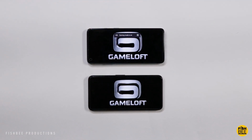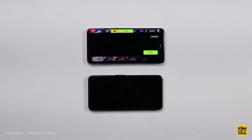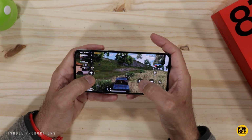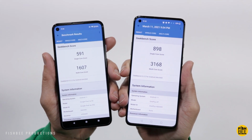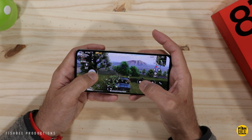Performance-wise, you get 8 gigabytes or 12 on the OnePlus 8T, but you only get 6 gigabytes of RAM on the Pixel 4a 5G. You also get a Snapdragon 865G on the OnePlus phone and Snapdragon 765G on the Pixel 4a 5G. So it sounds like the OnePlus 8T is quite a bit more powerful, but I gotta give it to Google. They're actually pretty good at performance. It still feels pretty snappy with these mid-range specs.